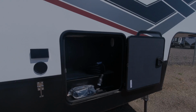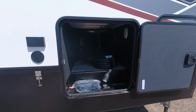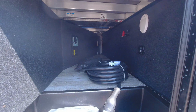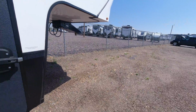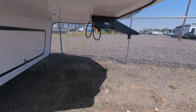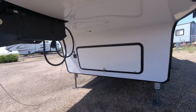So one of the things you notice immediately about the outside of the 381M is really the lack of storage. I mean, this is a very narrow pass-through compared to what we've seen in other units. And let's take a quick walk around the entire rig. Propane tank, generator prep area, battery compartment.